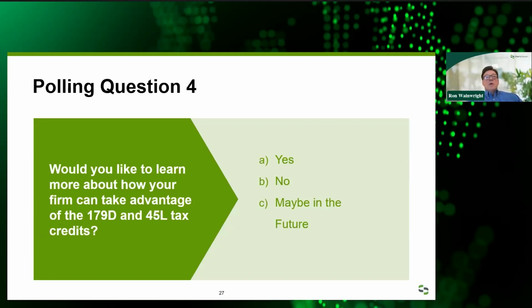And again, the takeaway should be movement from 179D to $1.80 to potentially $5 per square foot. Gave you an example of that. And then in 45L, the expansion from $2,000 per unit to $5,000 per unit. And we gave you an example of that. So we'll give you a few more minutes to complete this poll. And then we want to make sure we get to our client panel and have a robust discussion of what all of these changes mean, not only to an A&E firm, but what does it mean to the real estate community as a whole?